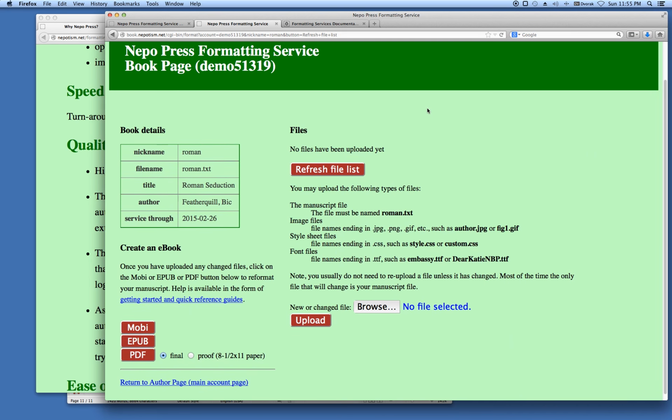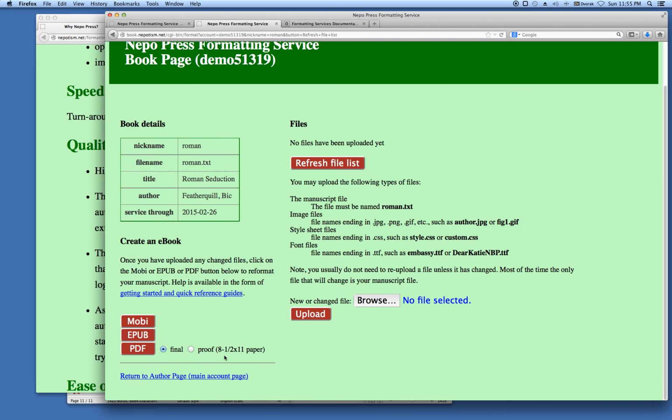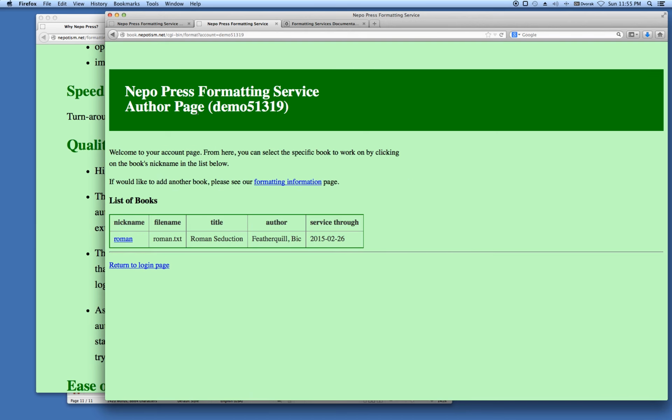This is actually the book page. When you first log in, you'll first go to the author page. The author page will list all of your books. When you start out, you'll probably just have one in the list like we do here. So to pick the book you want to work on, just click on its nickname.